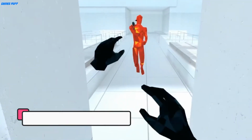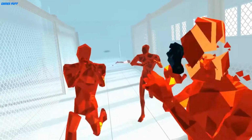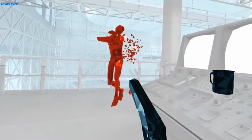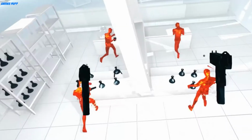Next up we have Superhot VR. You can't go wrong with Superhot VR on PlayStation VR, even if it isn't the best workout. Because of the PlayStation camera's quirkiness, accurate aiming can be more difficult than it should be, but it's still the most creative first-person shooter on the console. The fundamental conceit is that opponents and time only move when the player does, making each battle encounter a riddle.